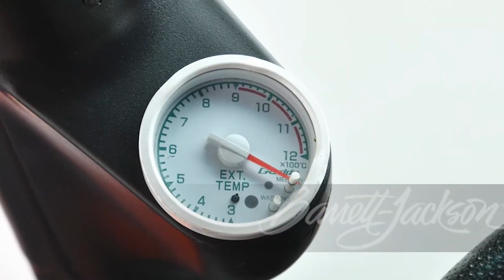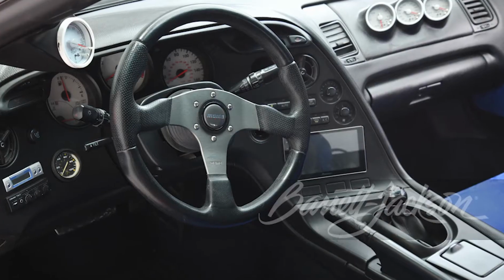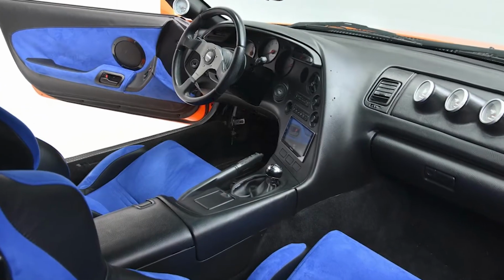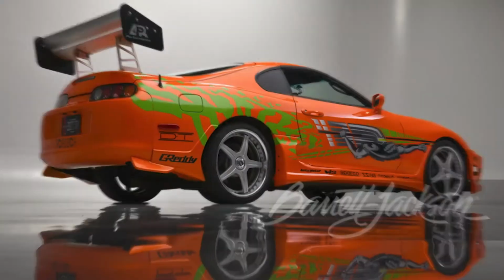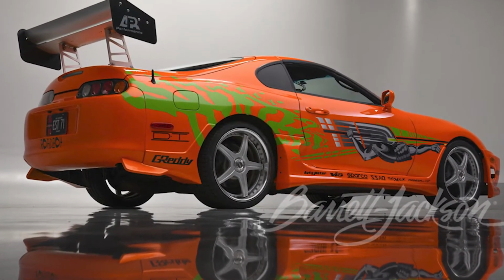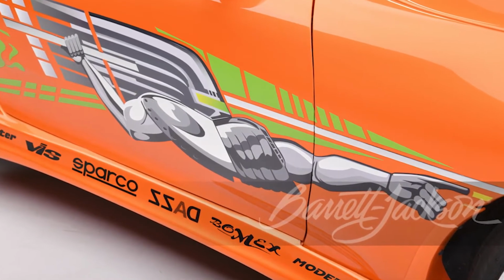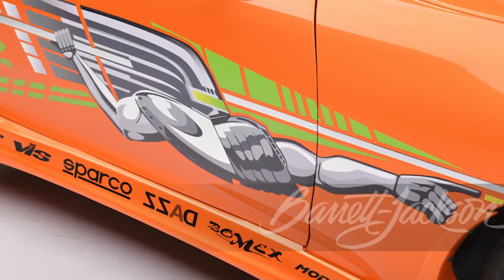The aftermarket gauges, bright blue seats, and steampunk steering wheel are a bit ostentatious, but pale in comparison to the exterior. The most recognizable feature, of course, is the exterior, which is airbrushed in Lamborghini Diablo Candy orange pearl paint with Troy Lee designed nuclear gladiator graphics.